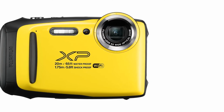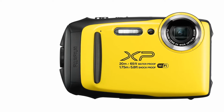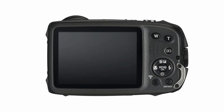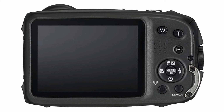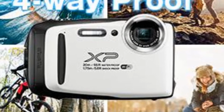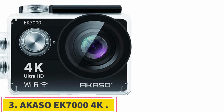flaunting an internal 5x optical Fujinon zoom lens and an intelligent digital zoom feature. The FinePix XP130 increases the zoom range to up to 10x and eliminates image degradation. To take it all up one notch, it features a 16.4 megapixel back-illuminated CMOS sensor that delivers excellent picture quality even in low-light environments.